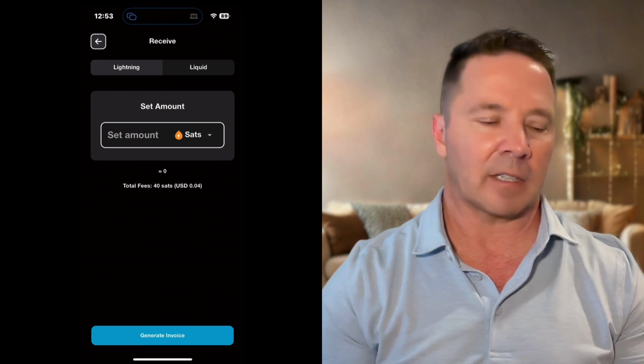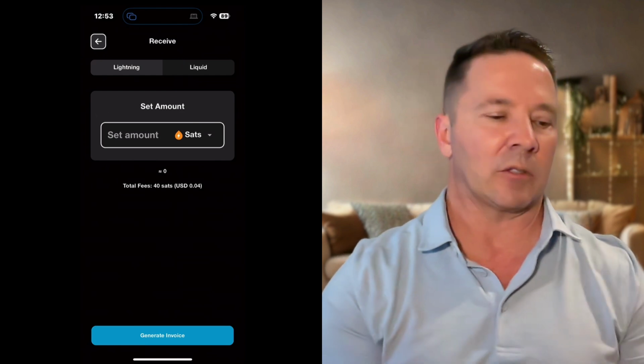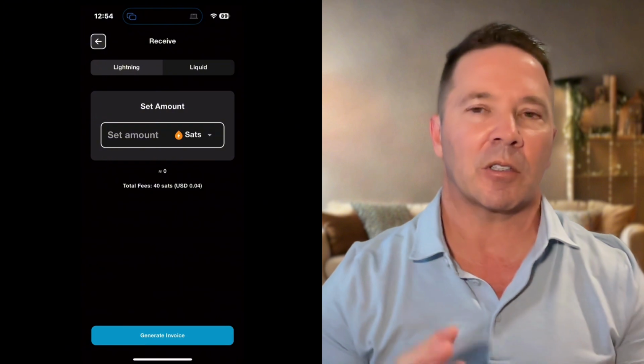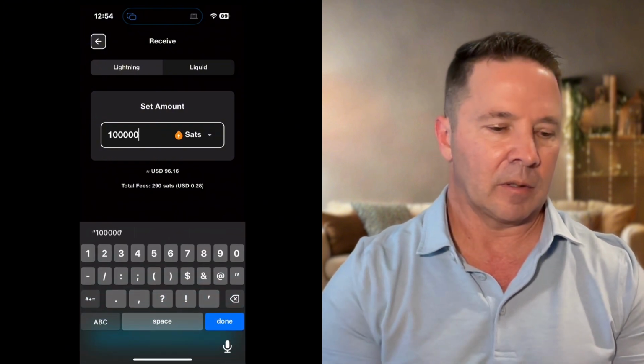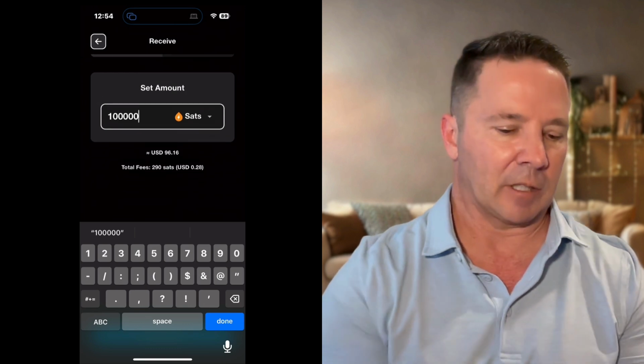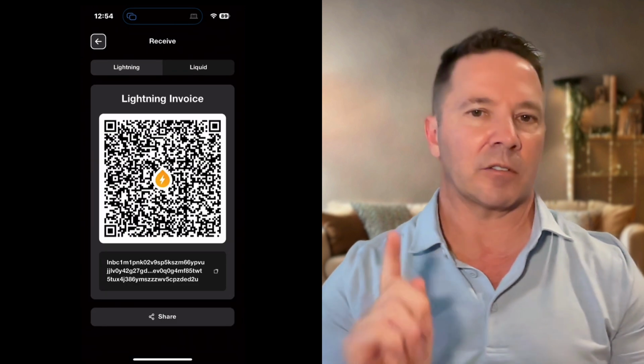For instance, I select Lightning. You cannot generate a Lightning address that doesn't change, that's bound to your wallet. You can only generate what are called invoices. So you have to set an amount first. Let's do 100,000 sats, about $100. Press done, generate invoice. And please send your $100 to that address.